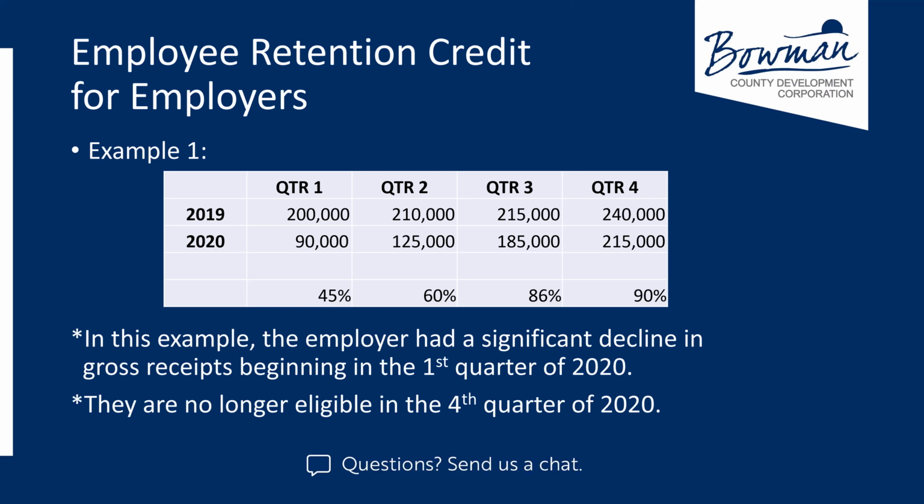And we're still anticipating some additional guidance coming out before the end of the second quarter to go along with this. So to get started, the eligible employers: there are two main criteria to see if you are an eligible employer for this credit. One, you would be available to get this credit if you're an employer, including nonprofits, whose operations have been fully or partially suspended due to government orders.